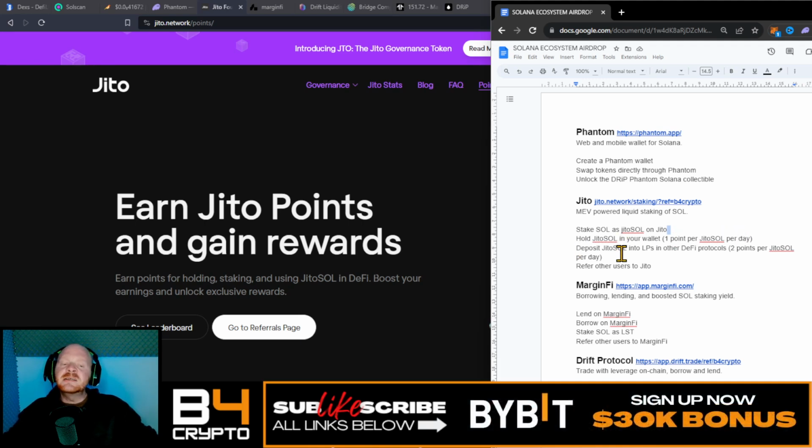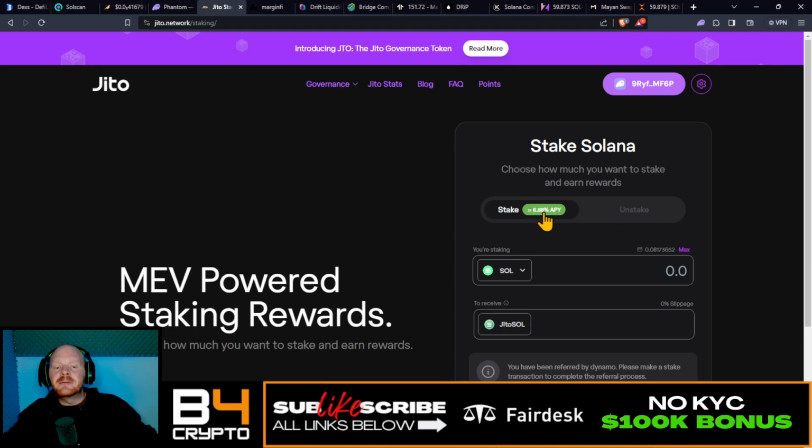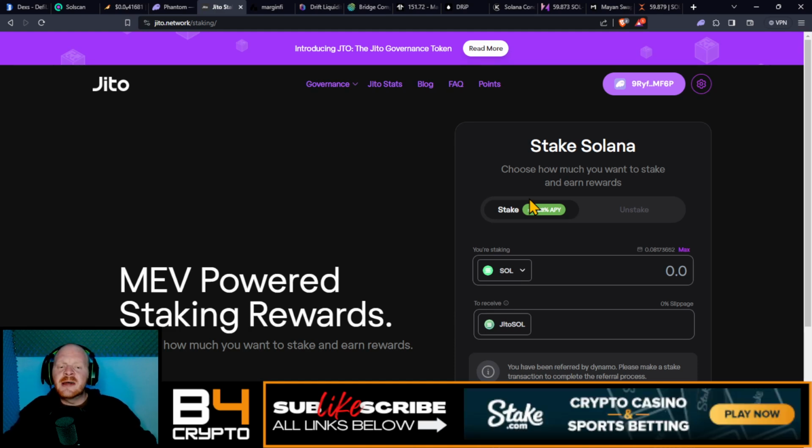And next up, deposit JitoSOL in liquidity pools in other DeFi protocols, 2 points per JitoSOL per day. And also refer others to use JitoSOL. And for staking Solana on Jito, you will receive JitoSOL. And this is what you're going to generate with an APY of 6.8%, which is actually quite great. And yes, if you're going to stake your Solana, guys, you can unstake them at any time. And once you have qualified for this airdrop, we're going to see the announcement of this airdrop. You can also withdraw all your Solana.